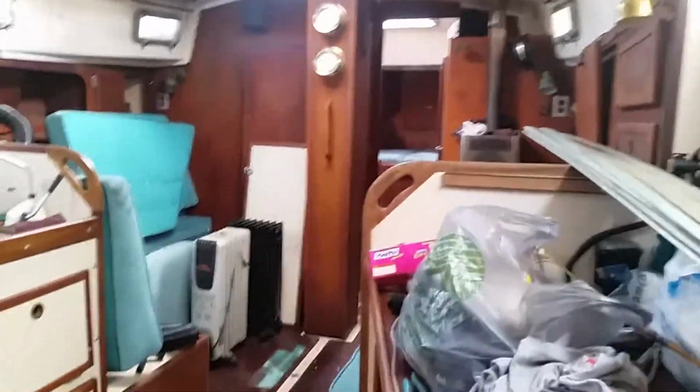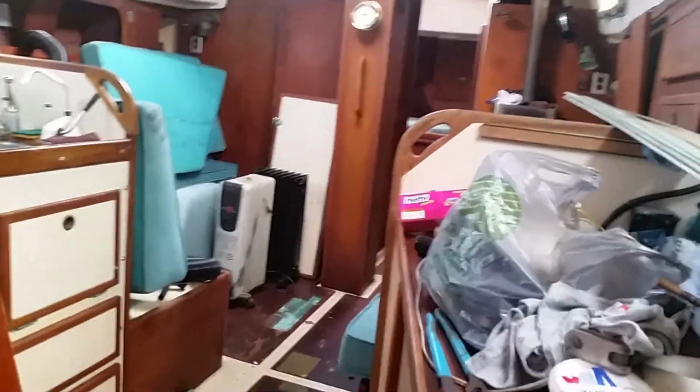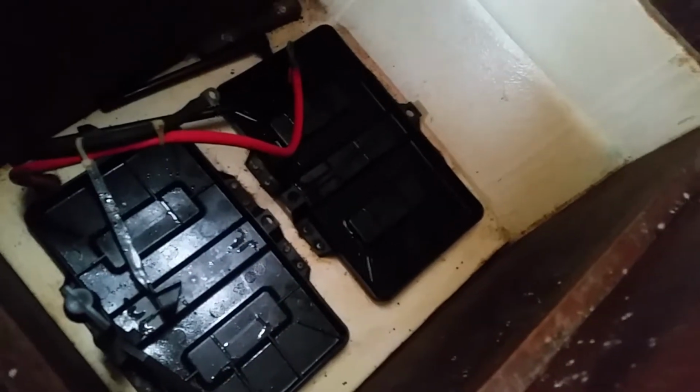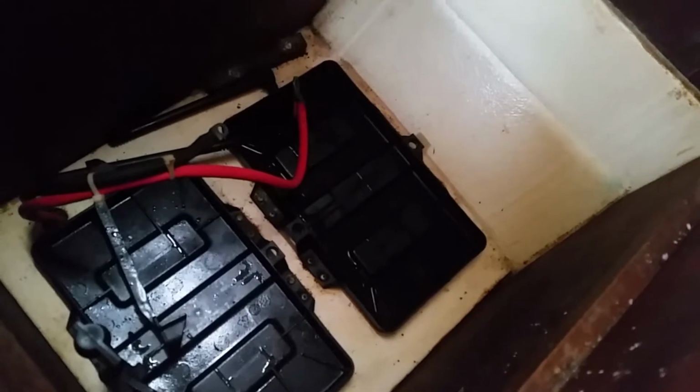Here I am in the Whitby. I came on this afternoon to remove the batteries, and I went to the nav table here. Underneath the seat there were two big batteries in there, so I took them out. They've been sitting in the boat for years, so I don't even know if they're usable or not. It doesn't really matter. I want to put brand new batteries in the boat, so they're going to go, and if they work I can sell them.